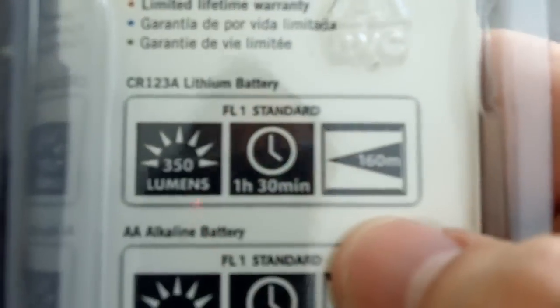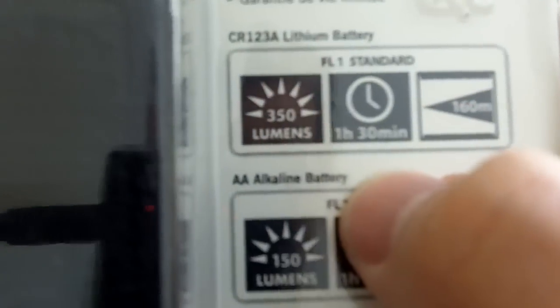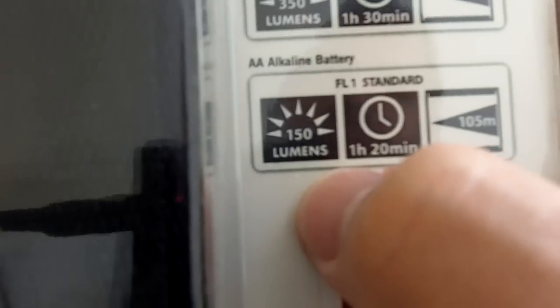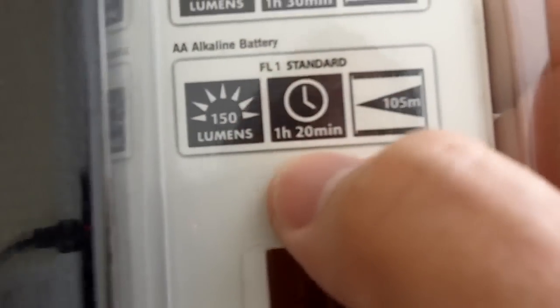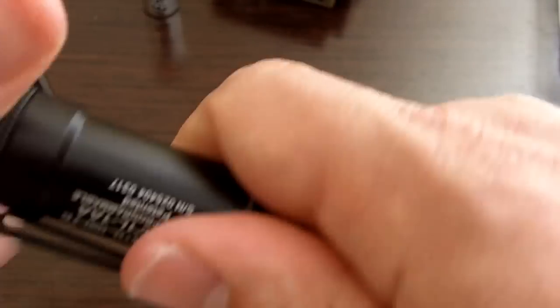Going to the modes, with CR123As it has 350 lumens for an hour and 30 minutes. With a AA, it's 150 lumens, which is to be expected, at an hour and 20 minutes. So yes, you get the most lumens obviously out of the lithium battery, but this is quite decent.